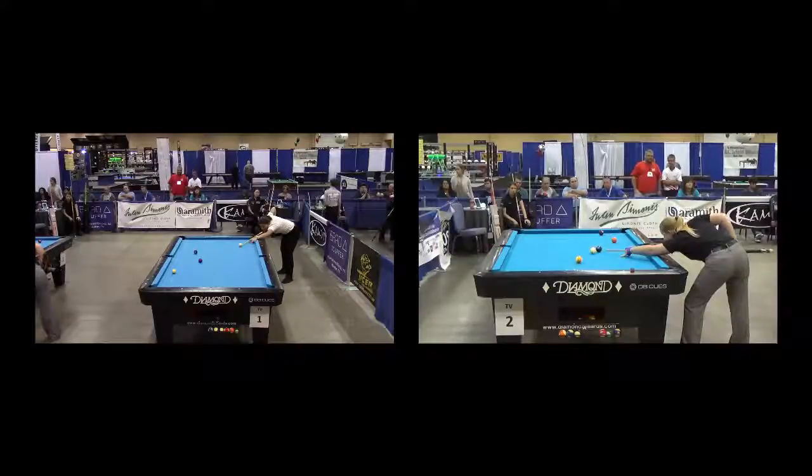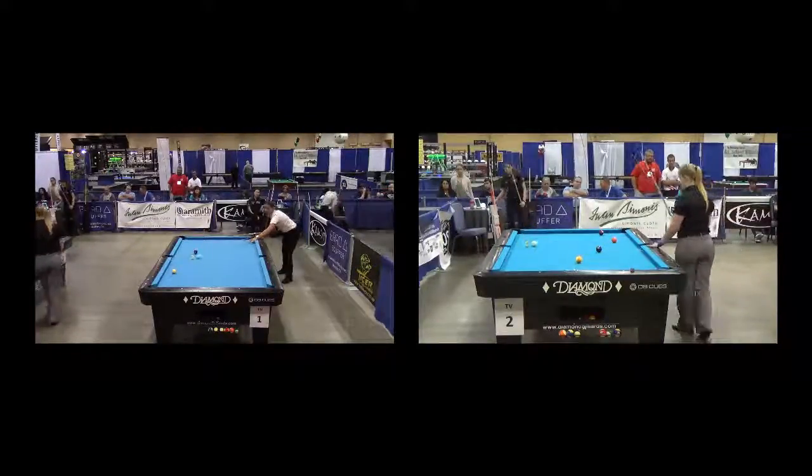Absolutely. Hailey Fullerton kicking at the 5. Hailey's got a good stance. She's solid on the ball. Did she make contact? I couldn't see it. She missed it. Yeah.